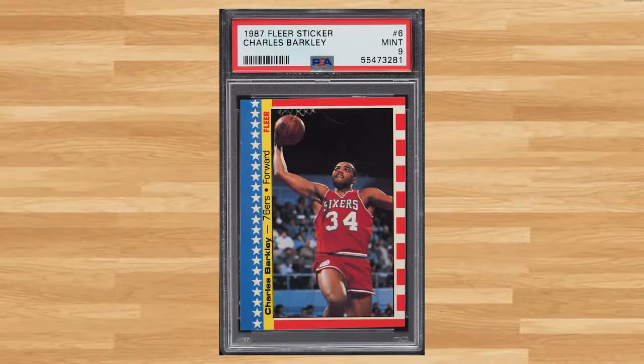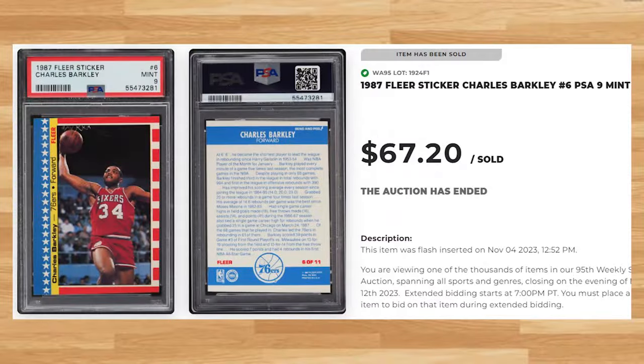Coming in at number 6 is this 1987 Fleer Charles Barkley sticker number 6. This was a PSA 9, and it sold for $67.20.